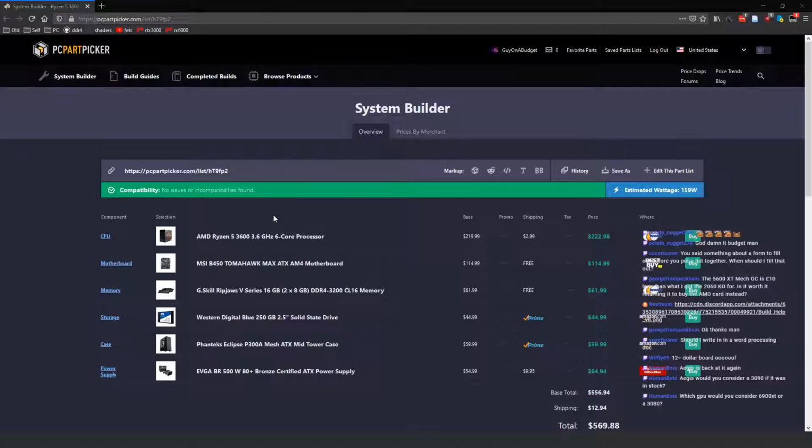So, if you want to build a PC, since tomorrow's Black Friday, and we don't really know what parts are going to change in price tomorrow, I am trying to avoid making lists for people today. If you want a list, you can come back tomorrow and I'll make you a list. Obviously, I can't predict what's going to go on sale on the day of Black Friday. So I would suggest coming back tomorrow if you want a list.